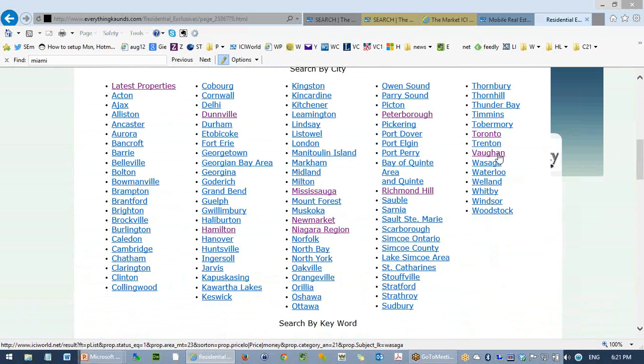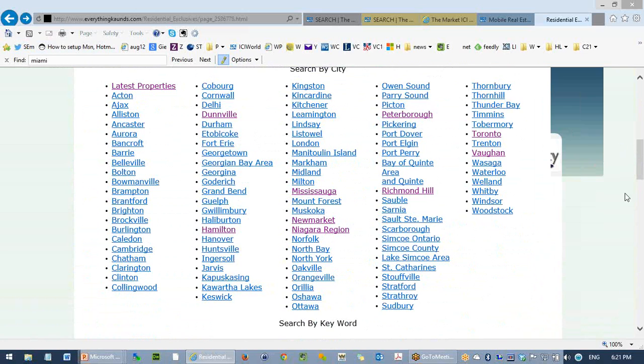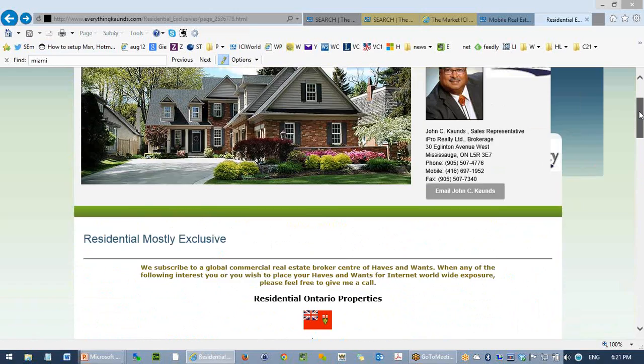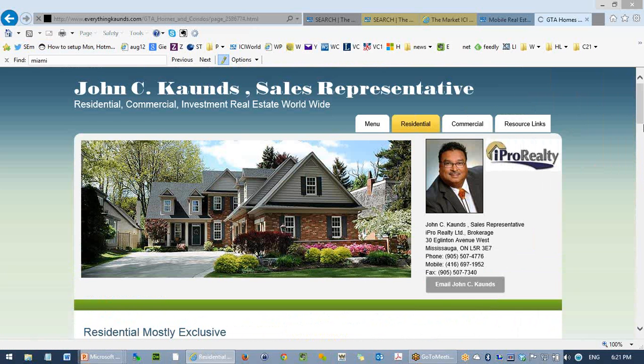So if people want to search, say Toronto, bingo, they click on that. All the listings in Toronto come up that are on ICI World, and you'll notice there's properties that are coming for sale that are not even on real estate boards. So that's the exclusive information that you can work. Another widget that's on this website you'll see here is called GTA Homes.